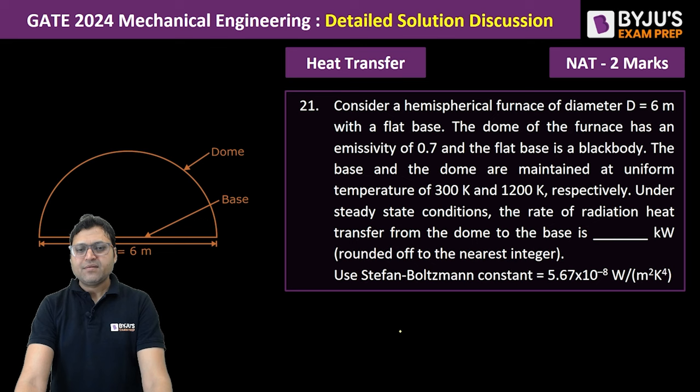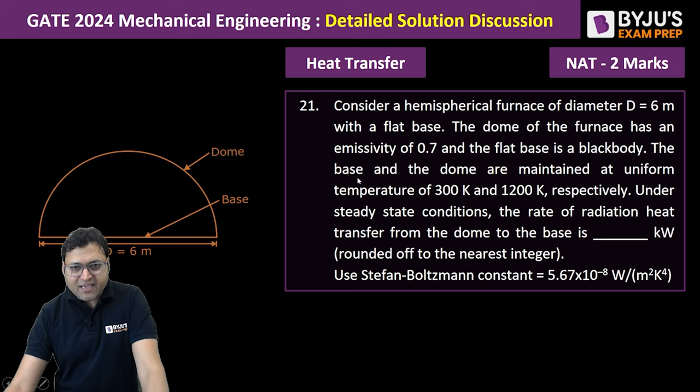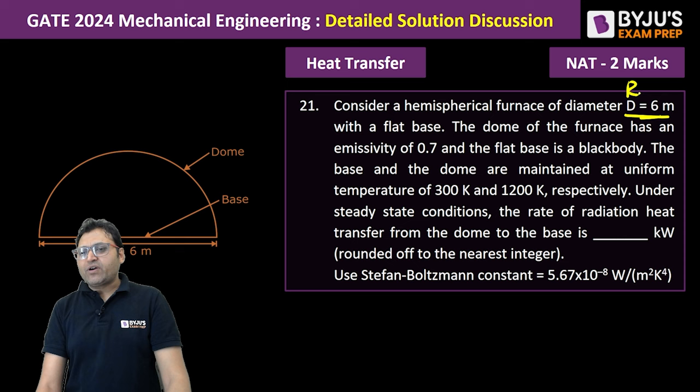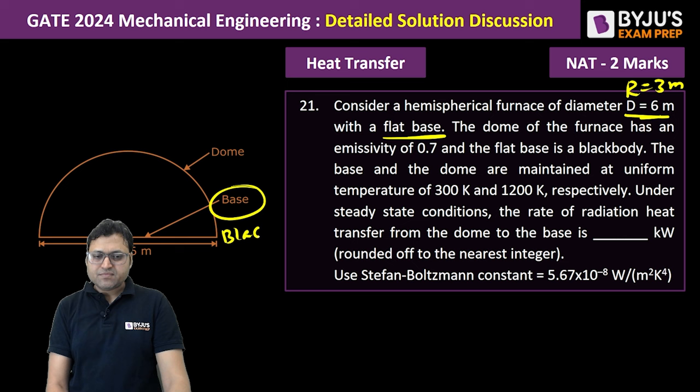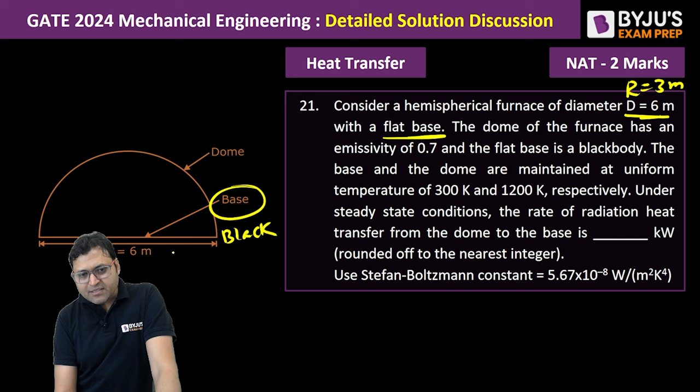Question number 21. This type of question was asked earlier also, in a previous question paper. Consider the hemispherical furnace of diameter 6 meter. What is the radius? Radius will be 3 meter, with a flat base. This is the base, which is flat. The dome of the furnace has an emissivity of 0.7 and the flat base is a black body. This is the black body. The base and the dome are maintained at uniform temperatures. The base is 300 Kelvin and this is 1200 Kelvin.